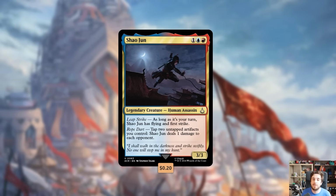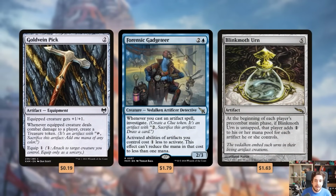So how are we doing this? We're doing this a couple of different ways, but the best ways are stuff that don't care about being tapped down. Like we can slap down a Goldvein Pick onto our commander, generate Treasure tokens because it already has evasion, so it's pretty easy to generate tokens off the equipment. And then we could tap down the equipment with Shao Jun. It doesn't matter if the equipment is tapped or untapped. We're getting the value out of it anyway.